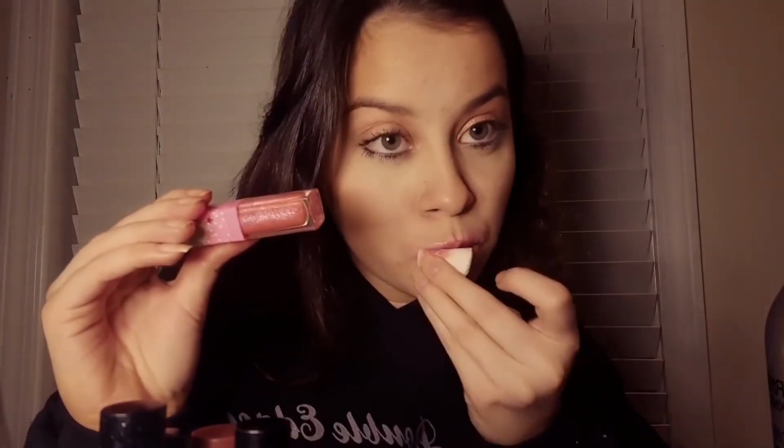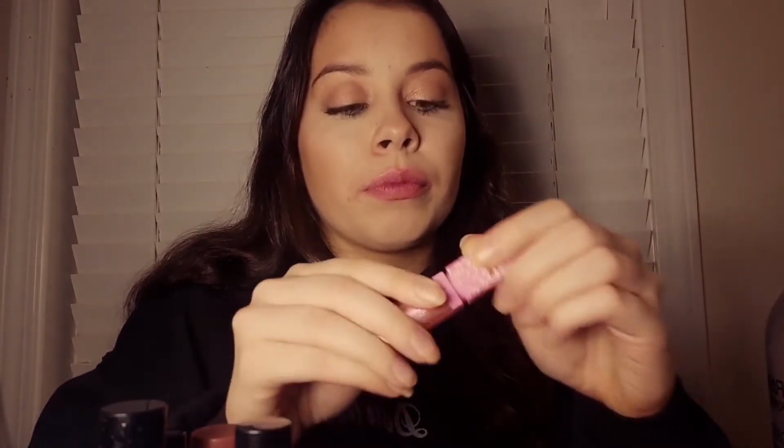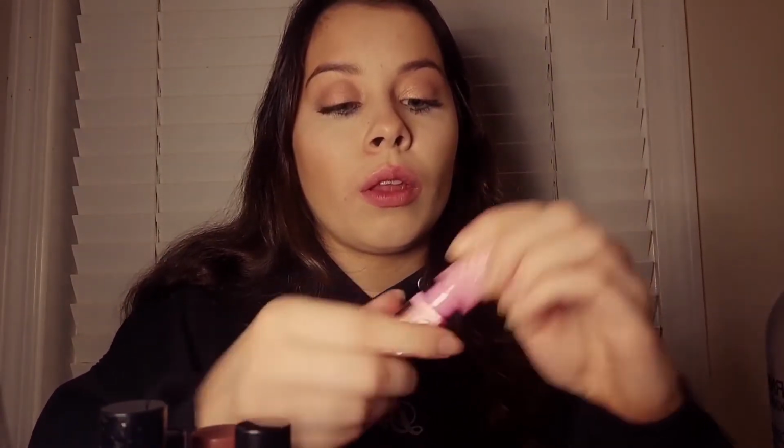So this one is pink, much like the first one. Let me show you it. Very Barbie vibes. Very Barbie. Okay. So, let me show you this one. Okay. Bam. A little bit goes a long, long, long way.